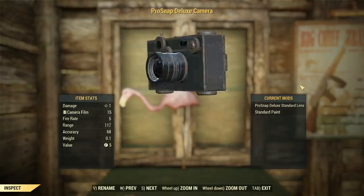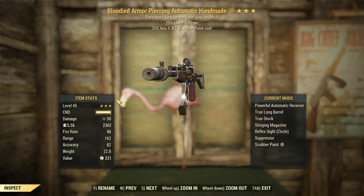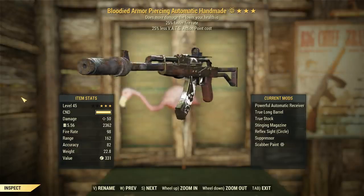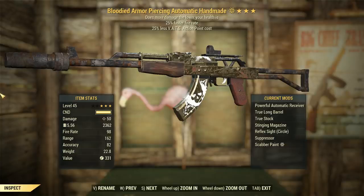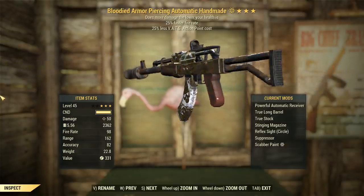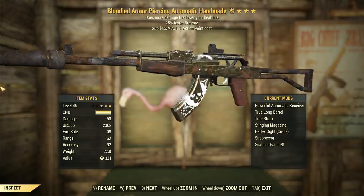It's a thing and you can take photos with it, but that's not really important right now. This is the handmade to end all handmades. This is a bloodied handmade with 25% faster fire rate and 25% less VATS action point cost. It really doesn't get much better than that. And I've been waiting to use this one for ages, so it came out just in time.